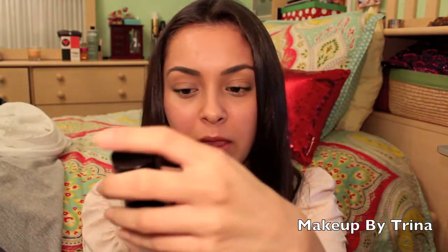This is really good for Asian skin tones if you want to lighten up your skin, as well as give it some color. I've learned that you can wear this on its own, almost like a tinted moisturizer. Or for people that don't really want to wear foundation, this would be cool to cover up a little bit of the redness that you have.